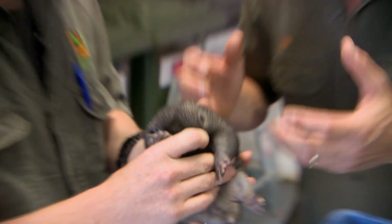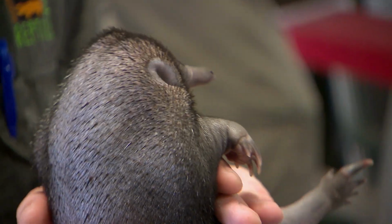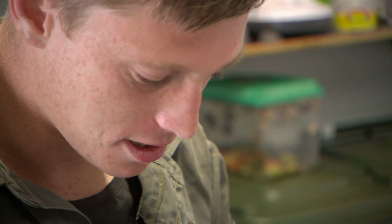You see all the features on these that you wouldn't see on a big prickly adult. No, seen plenty of adults, but never seen anything like this. Didn't think in my lifetime I would see a baby echidna. To see one at that size, there's no words to explain it. The critically important thing for its survival is that this burrow is like the wild.